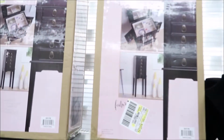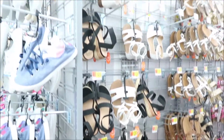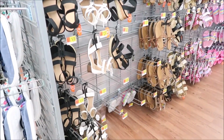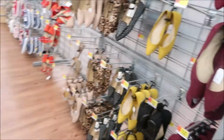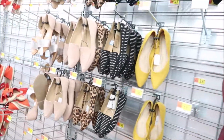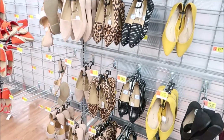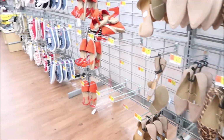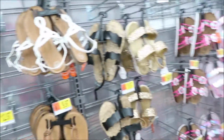Jewelry box. All right, this is the shoes department for the spring. Cute shoes. These are the shoes.